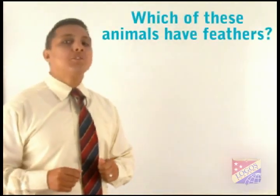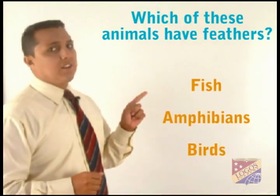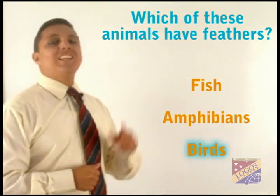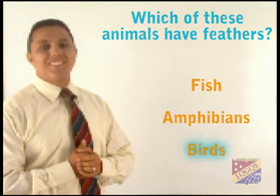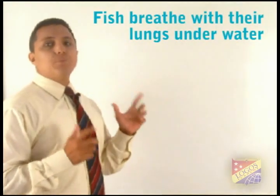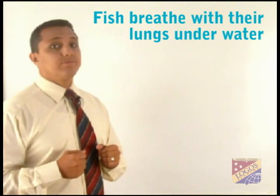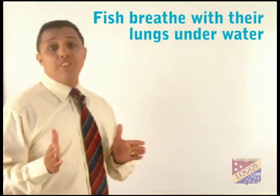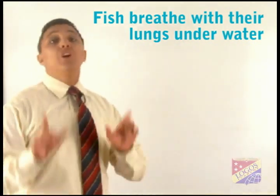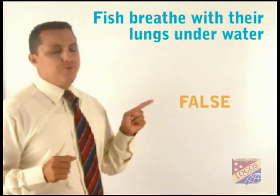C. Which of these animals have feathers? Fish, amphibians, or birds? The correct answer is birds. Is this statement true or false? Fish breathe with their lungs underwater. Well, fish live underwater, of course, but they don't have lungs. They have gills and use them to breathe. So the answer is false.